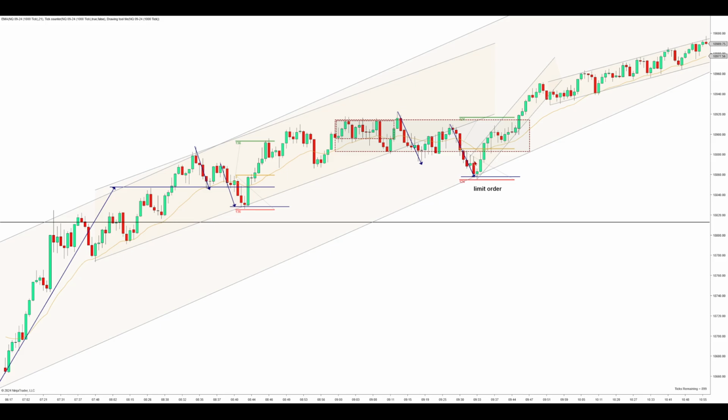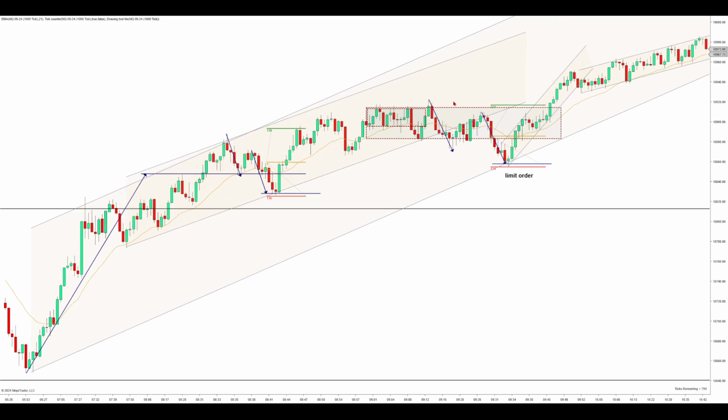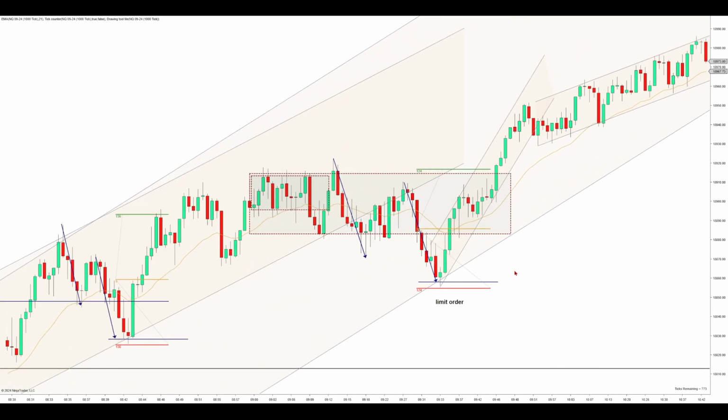So we've broken out. We can expect price to attempt to fade. It's at a perfect measured move. It rushes above the EMA and back into the range. I like this trade a whole lot right here, but there was some really clear resistance. I want to keep it within this range, and so this is a limit order trade.